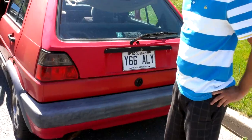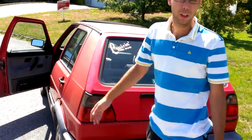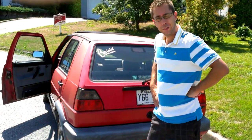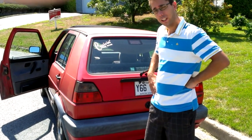Other than that, when I brake, sometimes I have one light and it's this one. Sometimes I don't have any. So yeah, this is my 1992 Volkswagen Golf, and sadly, I think it has a chance to be Canada's worst beater.